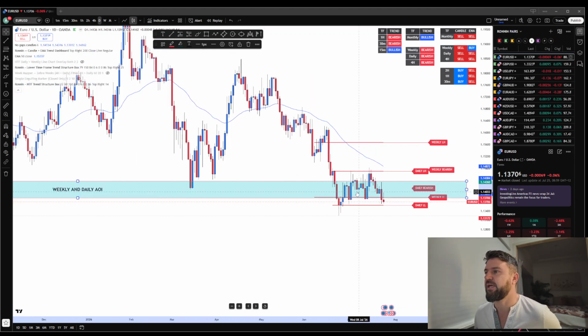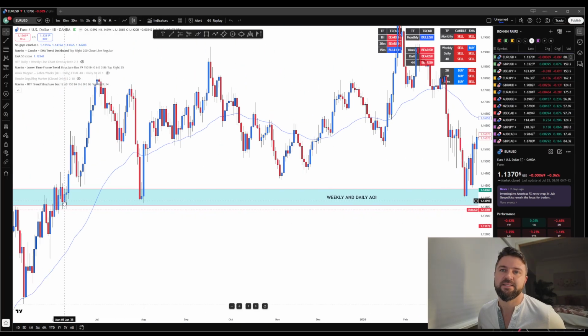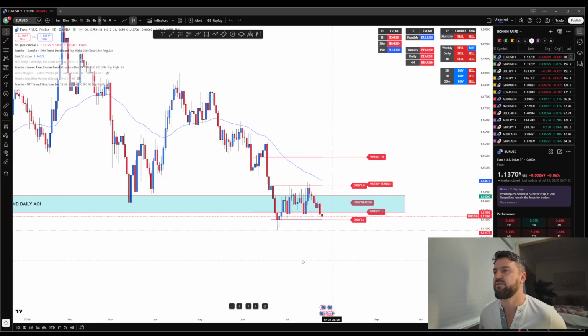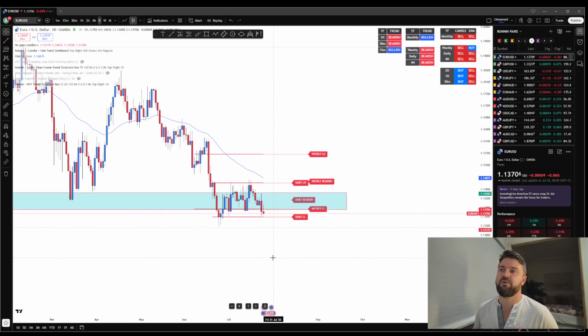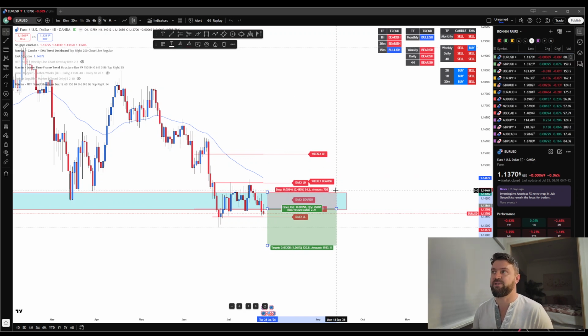That is very true because we have multiple touches at this level: 1, 2, 3, 4, 5, 6, 7. So 7 touches. This is a pretty well respected area of interest. What I would be doing at the moment is looking currently for a sell. I know both daily and weekly are bearish, so that tells me we are truly on a downtrend. We are going down, and I know they're all aligning, including at the lower time frame.